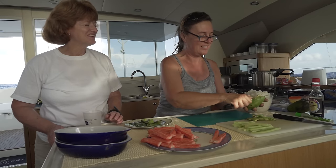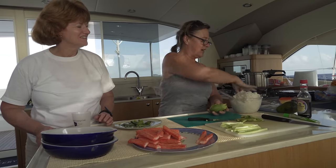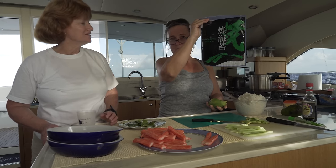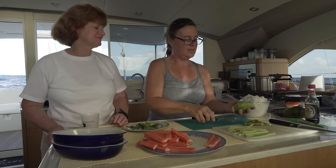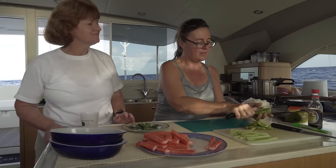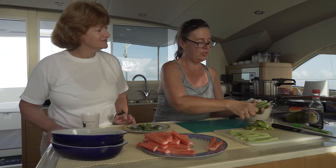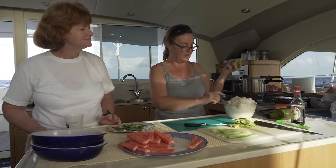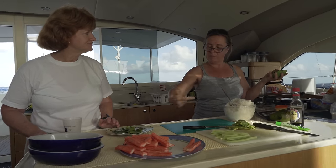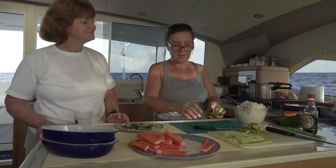So those are ingredients today. And of course we were lucky enough to find these sushi nori sheets. Oh, that's right. And we got those in Las Palmas. And you've made up some rice. Is it a special kind of rice? It is. They call it sushi rice. It's extra sticky. It's all kind of clumpy and binds together. So when we roll it in the sheet, it'll all stick together.